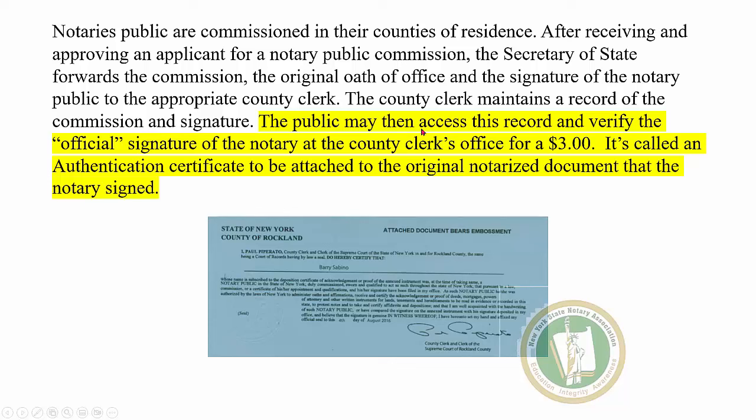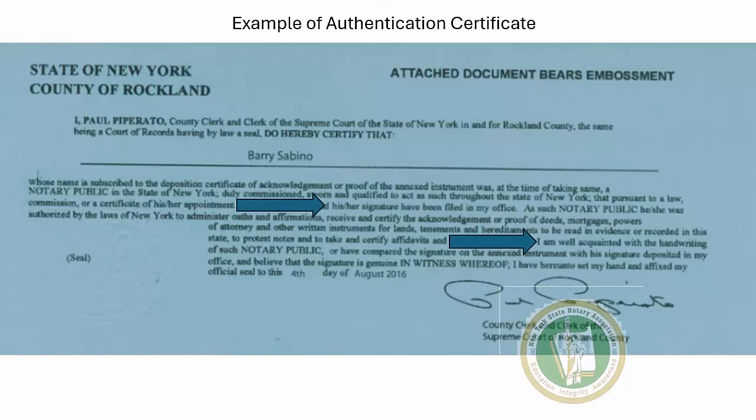The public may then access this record and verify the official signature of the notary at the county clerk's office for a $3 fee. It's called an authentication certificate, to be attached to the original notarized document, the foregoing instrument that the notary signed. And here's a blown up example of it. So this one happens to be from Rockland County, and you see down here the county clerk signed it from Rockland County.